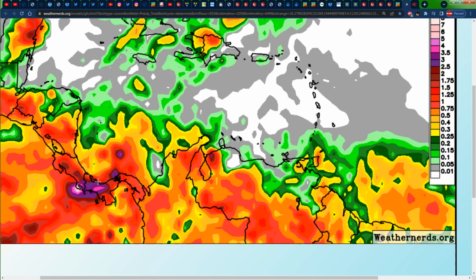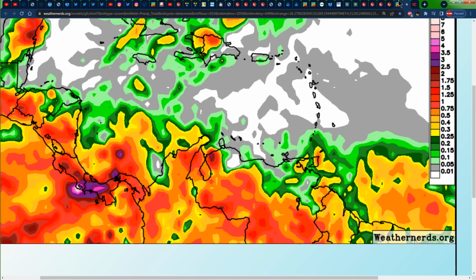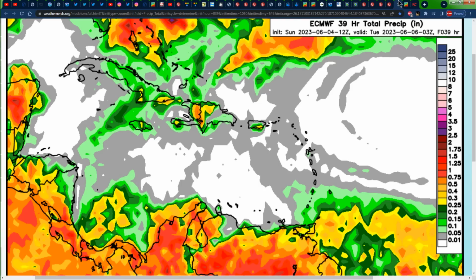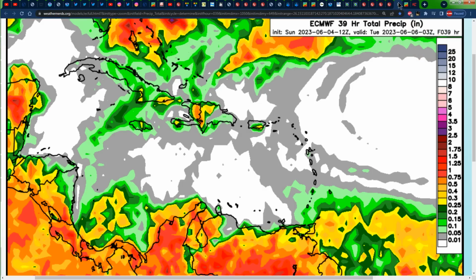Colombia, look at those purples that represent 3 inches or more rainfall across sections of Panama on the GFS. Euro not so robust, but we still see the consensus of the rainfall across those spots. Not to mention sections of the Pacific side of Nicaragua, El Salvador, Honduras, Guatemala, as well as sections of the Yucatan Peninsula, Mexico. And we can also see some rainfall right there, maybe possibly in store for parts of Belize.